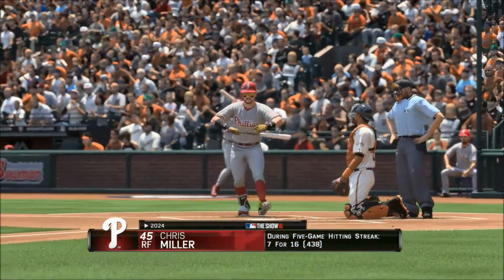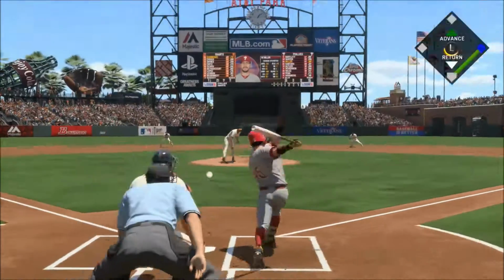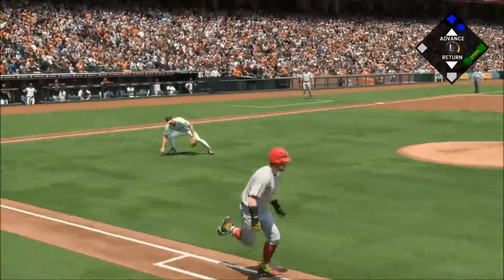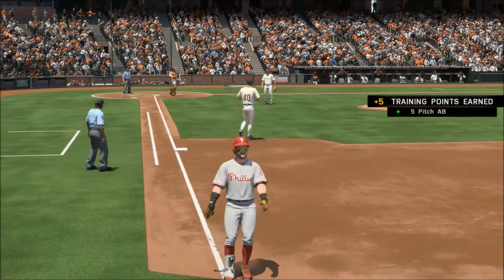Chris Miller gets his first shot. He's set, and the 2-2 pitch. A swinging bunt to the mound. And he won't even think about second as he'll flip on to first for the sure out.